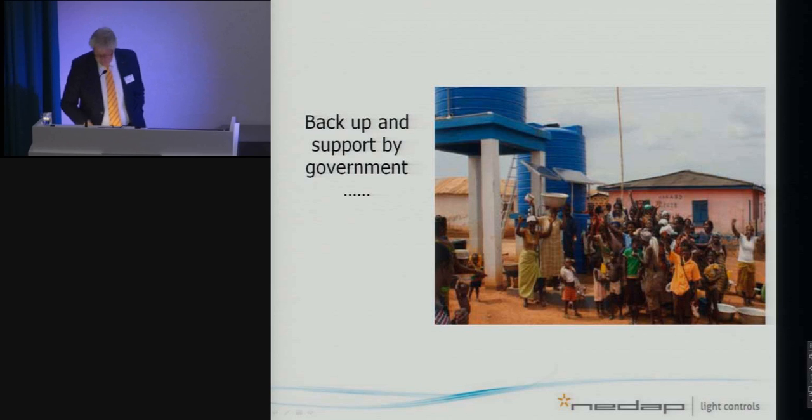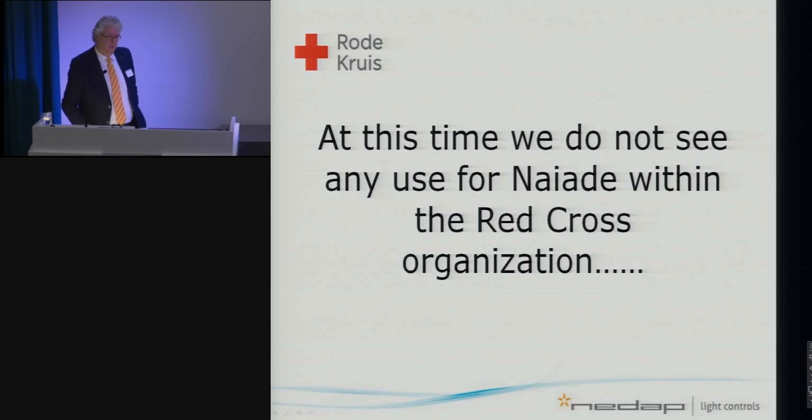I had a person from Haiti that said, we will get some new water supplies, but it will approximately take 1 year before it will be ready, so a lot of people will have died in between. And the Nayada, or the small UV systems, could be a perfect solution for the time in between.